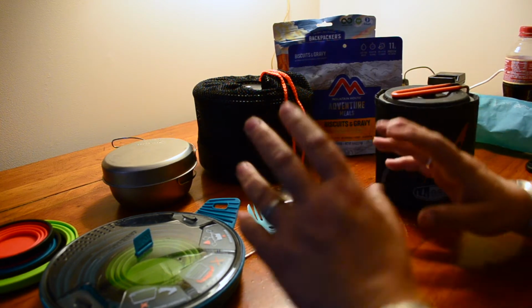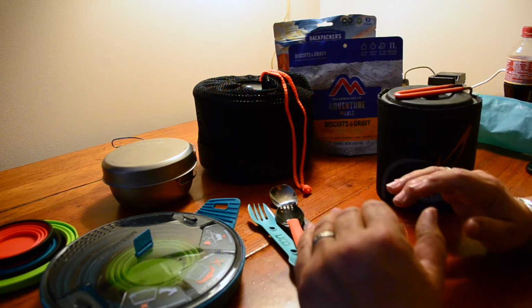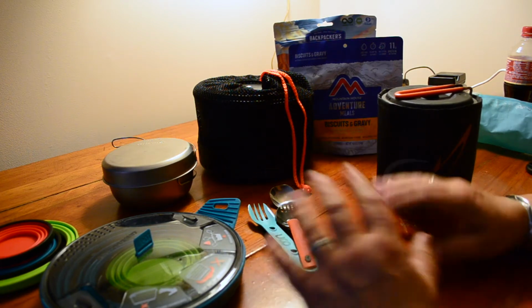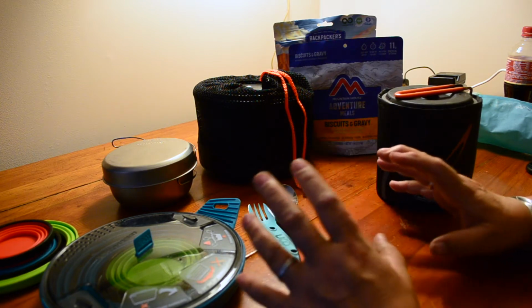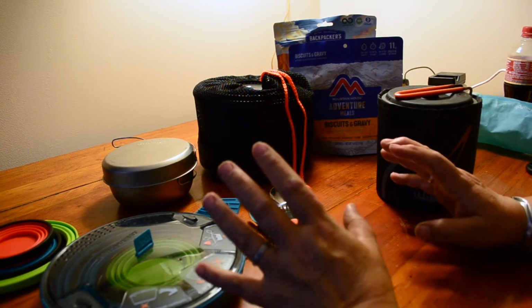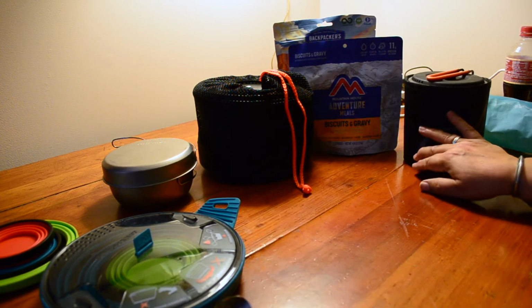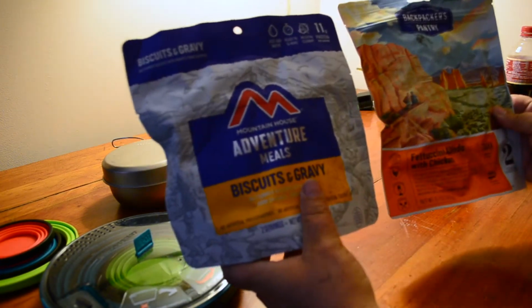Now, a couple things about my moto camping style is I have a family, I cook meals, and when I go camping, I don't want to cook. I want convenience. I want something that tastes good. I want something that's easy to put together, and requires little or almost no effort on my part. And I am able to accomplish that because of the great food scientists at Mountain House and Backpacker's Pantry.